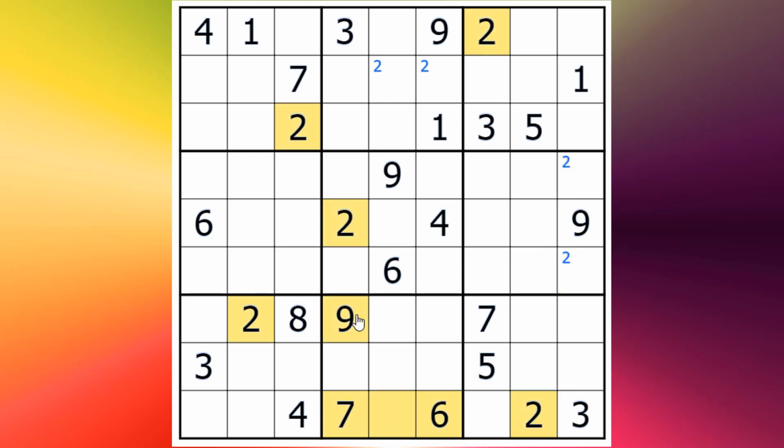Not across here, not across here, and not there, so we get another 2 in here. And finally, not down there or not down there, so another two 2s in there, and that's it. Yeah, we've got something in each house for a 2, so we can go on now to the 3s.